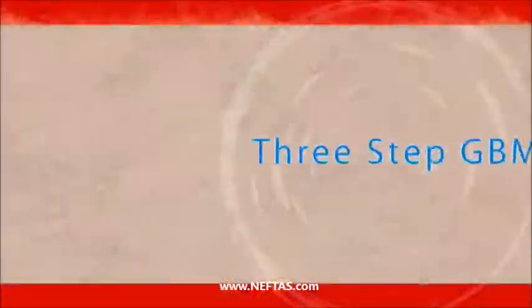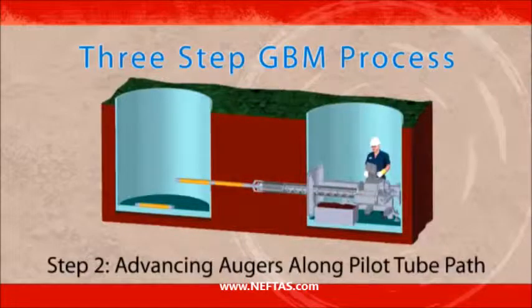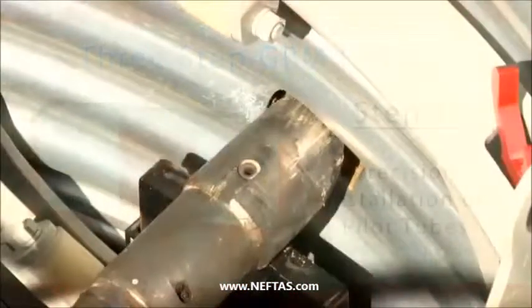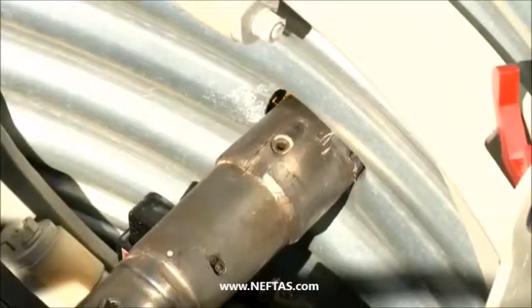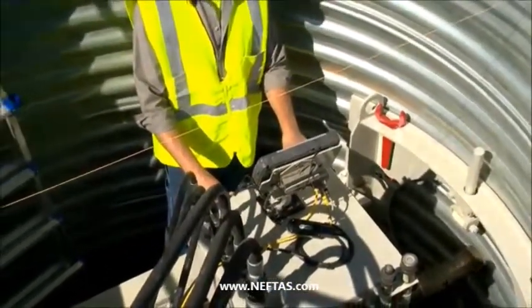The GBM process is accomplished in three steps: precision installation of pilot tubes, advancing augers along the pilot tube path, and installation of final product pipe. First, 4-inch pilot tubes establish line and grade. Tubes are pushed through the ground from the launch to the reception shaft.